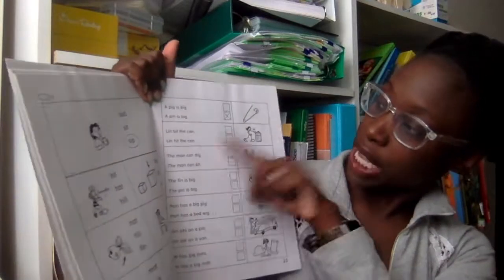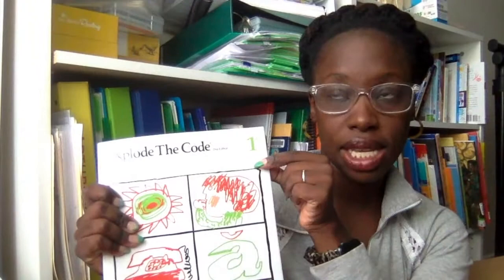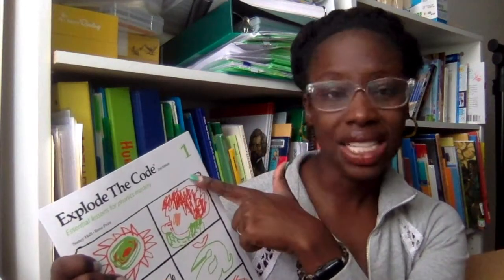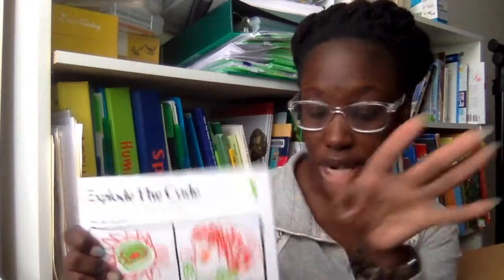Reading from the picture, I love it. And they have a before the code or get set for the code or something like that we've already done. And I think this goes to 8. Don't quote me on that. But 1 isn't the highest level. That's what I'm trying to say.